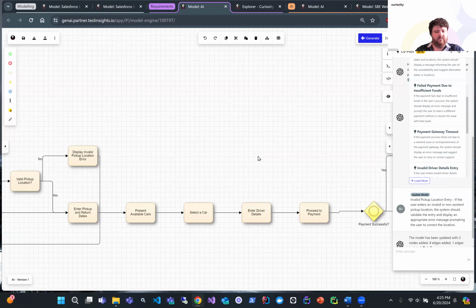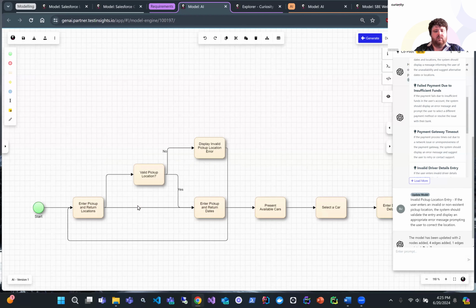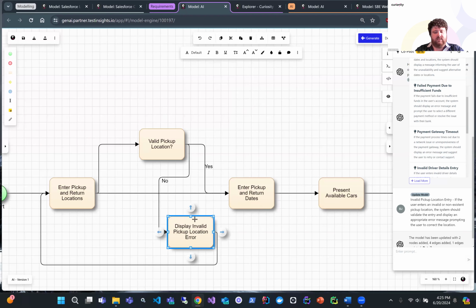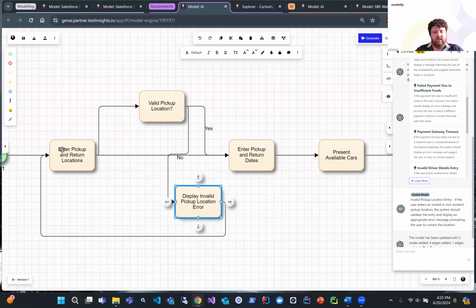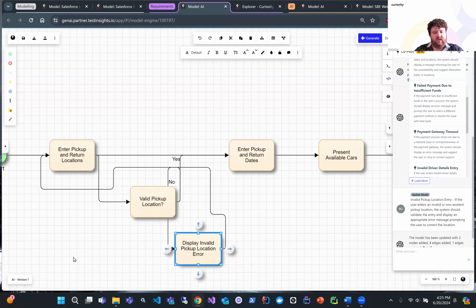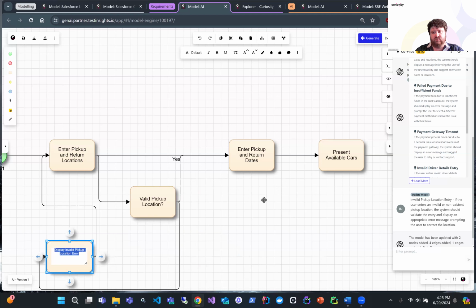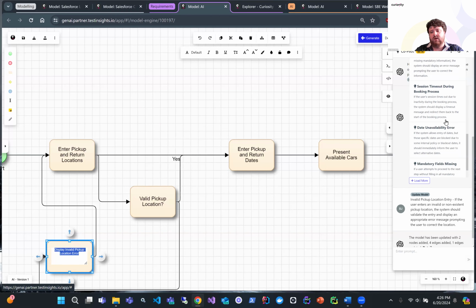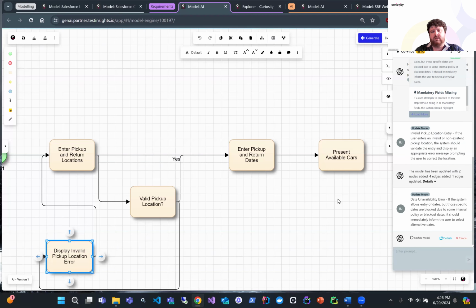So if we swoop in here, it said, okay, did they enter a pickup or return location? Was it valid? No, display an error. And it's giving them the option to essentially retry here. Okay, that seems reasonable to me. And if it was a valid pickup location, then we just continue as normal. Okay, that's reasonable. And I can do the same and say, well, what if we have a date unavailability error? That seems reasonable. And so on and so forth.